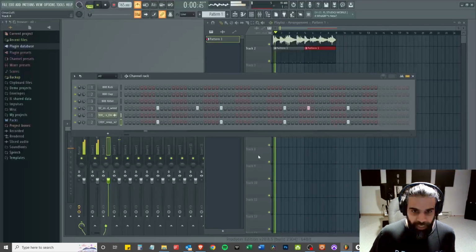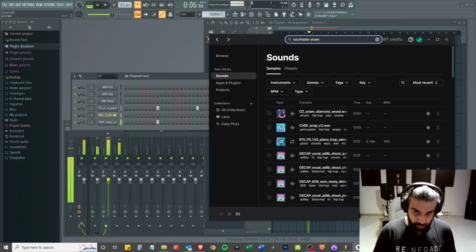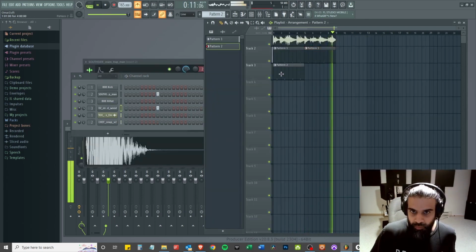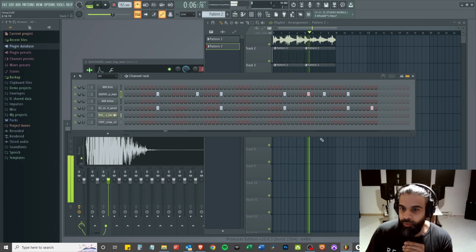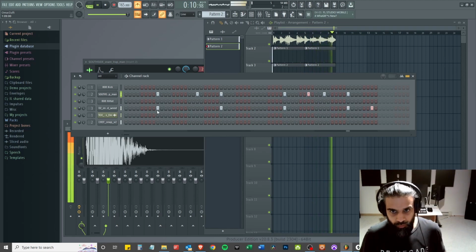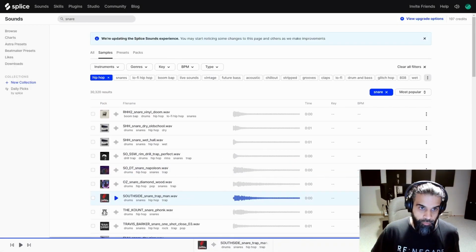Southside snare trap. Let's look for that. Southside snare. I like that. I want that one in there too. Alright, so what could we do next? Let's look for some hi-hats.